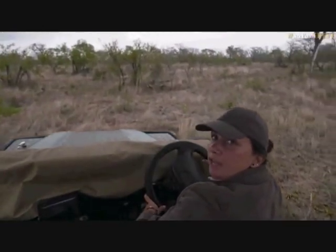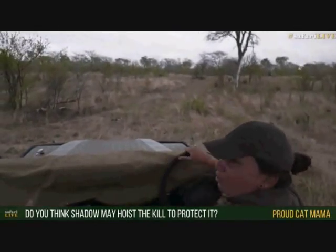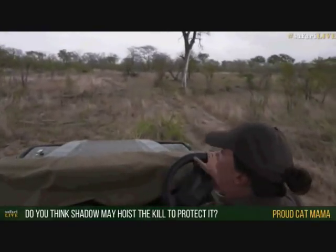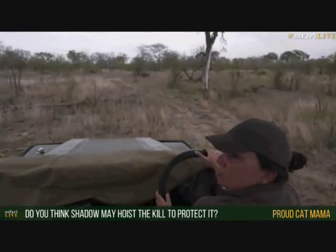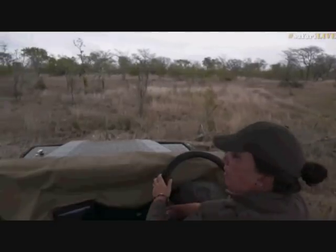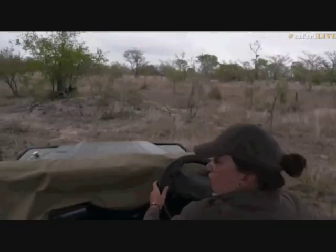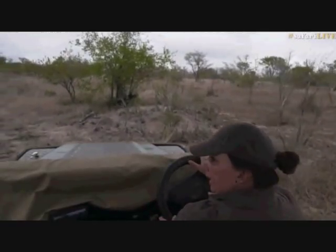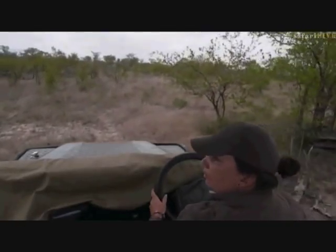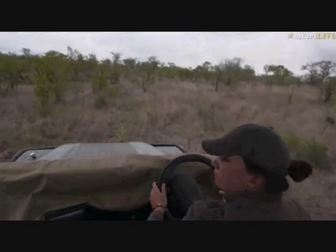ProudcatMama, you're asking if Shadow will hoist a kill to protect it. On a day like today, and she's cached it under a bush, I think she's going to leave it under that bush for now. I think if anything comes to disturb her, say another leopard or a hyena, she'll put it up and hoist it in a tree then. But for now, I think she's pretty comfortable and pretty happy where she is. But it's all variable. It just depends on what works for her best.